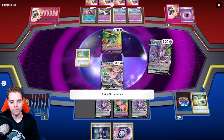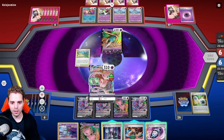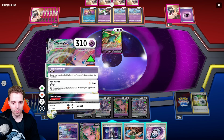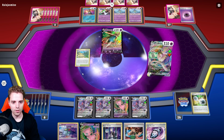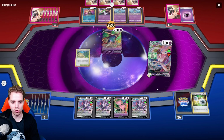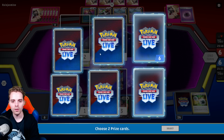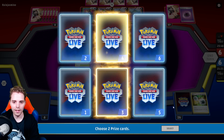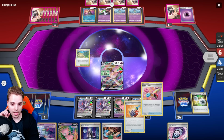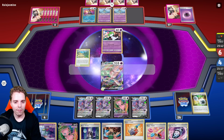Fusion Strike System. The Dreepy shenanigans. I'm not gonna judge here. They clearly didn't have anything. Cross Fusion Strike. Techno Blast. And the Zacian goes down. 2-prize lead. If we overlap the stadium and somebody goes down, we can still Dreepy lock, Power Tablet and Cram-o-matic. We have our entire deck in hand.